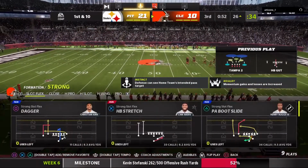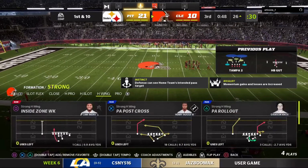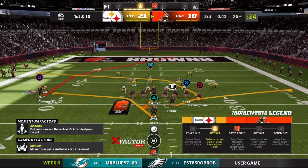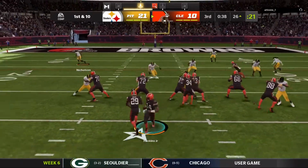2nd and inches is oftentimes an invitation for an offense coordinator to take a big shot downfield because he feels like he can come back on 3rd down and pick up the 1st down. But sometimes you just don't want to break tendency. Stay with what you are, stay with who you know, and go get the 1st down. That's exactly what they did.